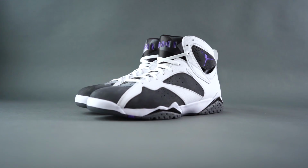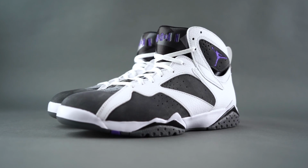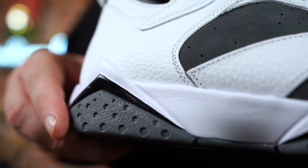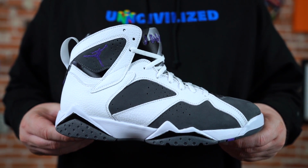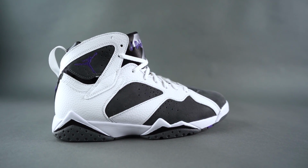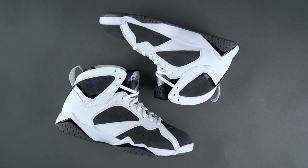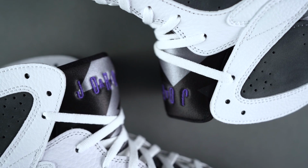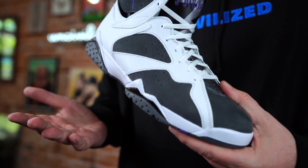3, 2, 1, bang, bang. This is the Air Jordan 7 Flint. These are set to release May 8th and retail will be $190.